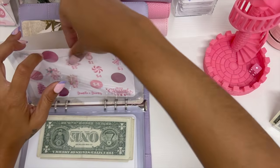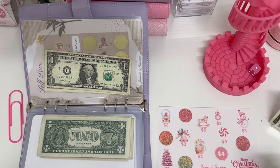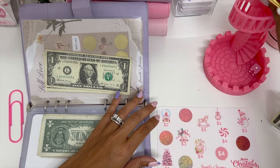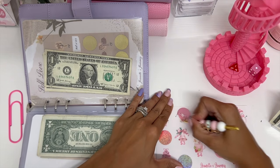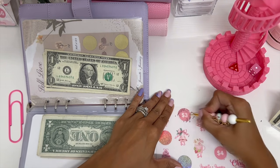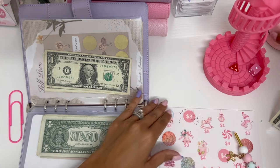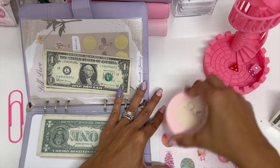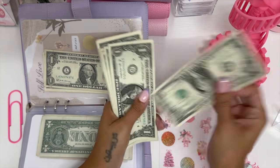Okay, next one is going to be our Christmas one. And we have 4 scratches on here. So let's do a D4. That's going to be number 1 right here. Oh, I thought it was 5. I'm like, girl. You kidding me? A whole 5 right now? $3. 1, 2, and 3.